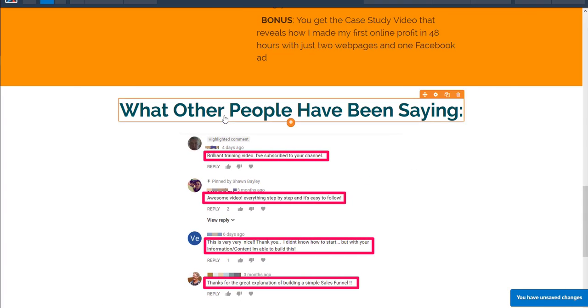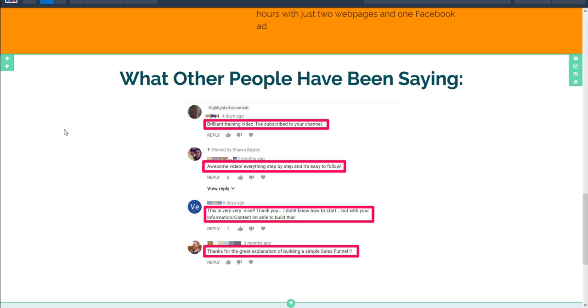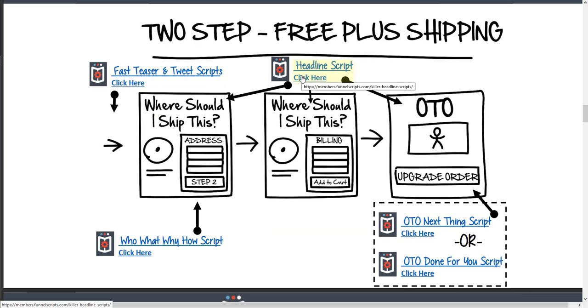All right, here's what other people have been saying, and then I've gone in and just kind of blurred out people's names, but you can see that it is actual people, and then I've just highlighted what they said, adding in some simple social proof, right? Easy peasy, lemon squeezy.